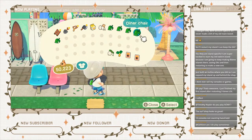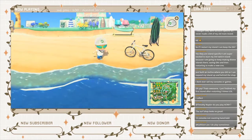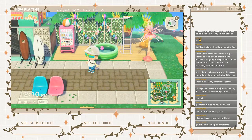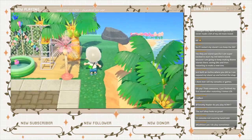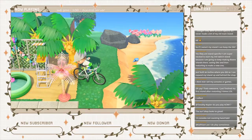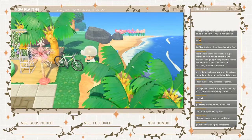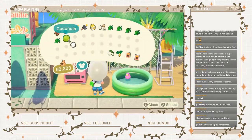Candy machine, diner chair, diner table. I wish you had a different color candy machine. He says that. Maybe I'll put it over here. That's not what I wanted to do, but that's fine. It's just not what I wanted to do. What do you guys think? Little pool stay, the lifeguard table, and then I guess I'll put the candy machine back for right now.